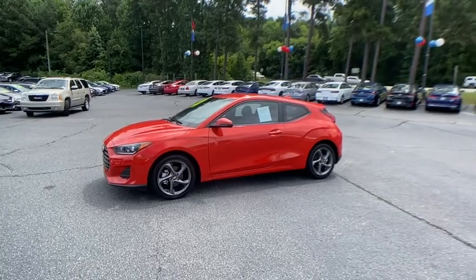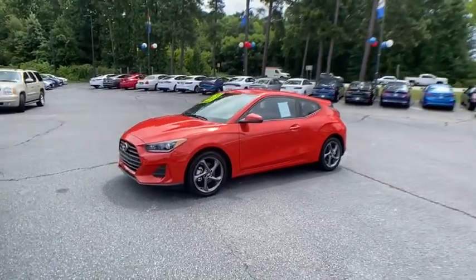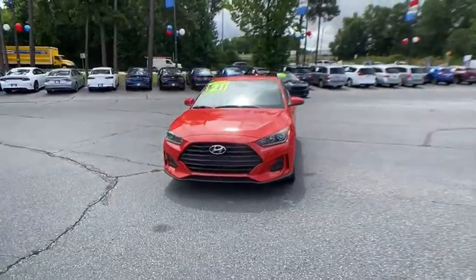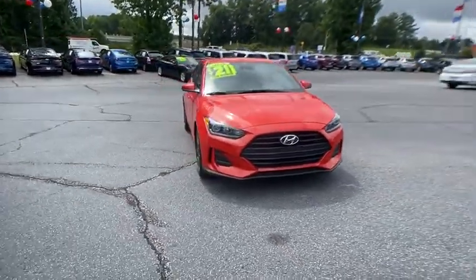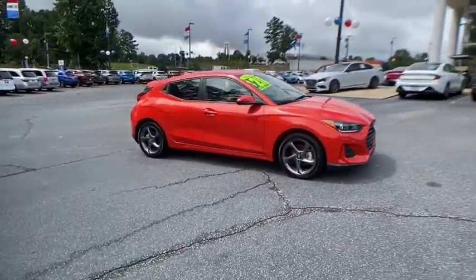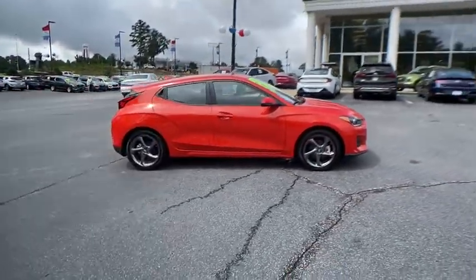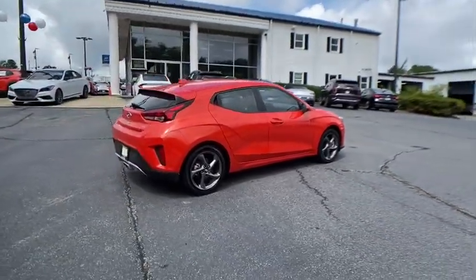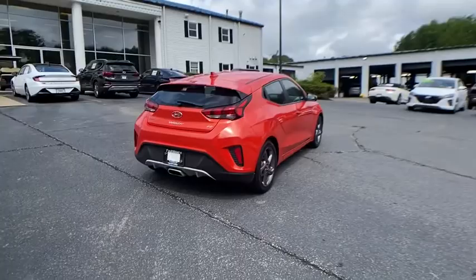Take a ride in the 2020 Hyundai Veloster. The Veloster's innovative body style and unique design make it unlike any other small car out there. Pair that with fuel efficiency that pushes the 40 mpg barrier, and you've got one sweet ride. This vehicle has less than 7,000 miles. Here are some of this vehicle's great options.